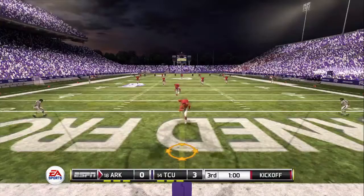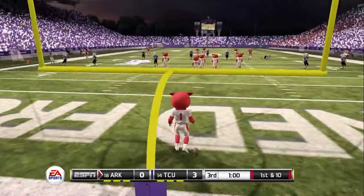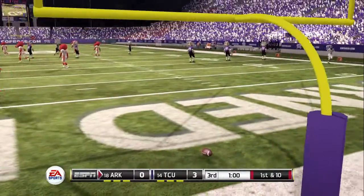He hits a booming kick. This one's going to be down in the end zone for a touchback. Aaron Andrews has a report now from the sideline.